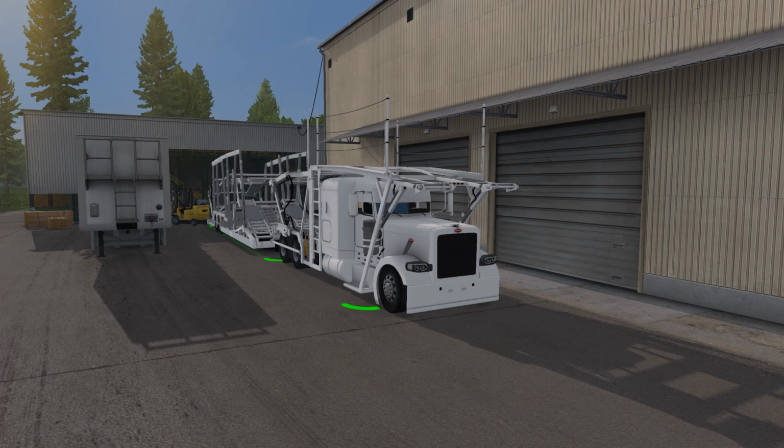Let's go ahead and load up our cargo here in St. Louis. So we only got a few cars on this trip today. We don't have the full truck. We've got like 3 or 4 cars on this thing today, it looks like. Looks like 3. Got a nice little Ford Raptor, got a Mustang, and then I can't tell what the back one is. Dodge Charger. Let's go ahead and start this baby up.